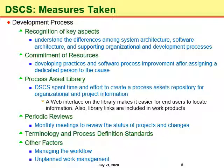Then the next factor is establishing the process asset library. DSCS spent time and resources to create a process asset repository or library for organizational project information. A web interface on the library makes it easier for end users to locate their desired information. Also, the library links are provided in different work products, and now it is relatively easy to access any required document or artifact that is needed to the development, that is needed to the employees of the organization.